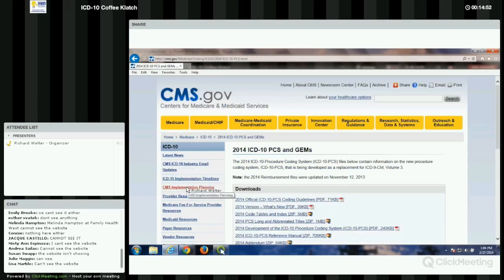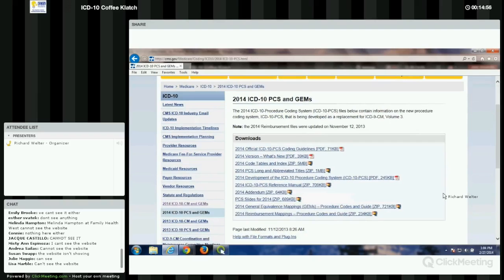(2014) ICD-10 PCS and GEMS. The full text is available, as is with ICD-10-CM. There are also many additional references here. There's a PDF regarding the development.